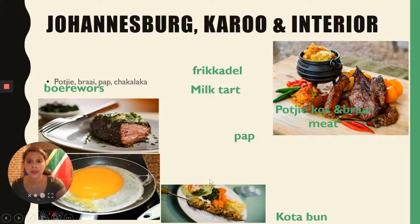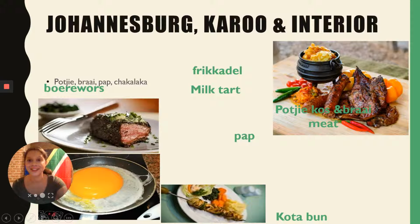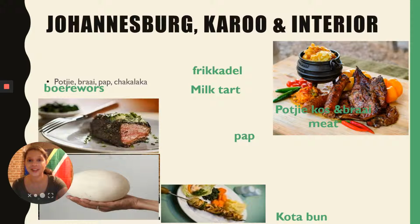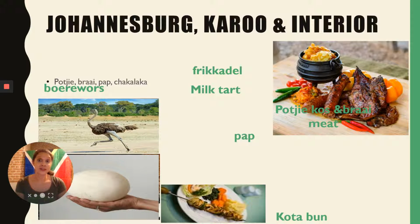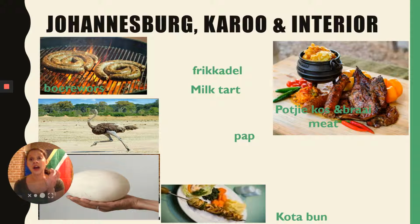And then just to show you the egg, the big egg at the bottom, that's an ostrich egg. You can make an omelette from that. If you go to the Karoo, you can probably taste ostrich egg. And then there's ostrich steak. And just to show you the picture of the ostrich running. It's a lean meat, so people quite enjoy that. And then we have boerewors. It's a very special South African recipe. It's a very thick sausage rolled like that, and very unique to South Africa.